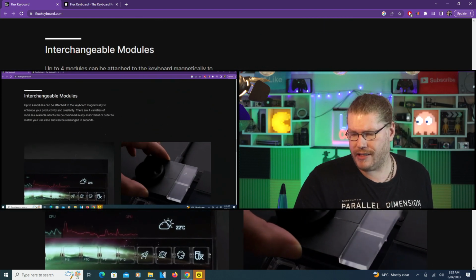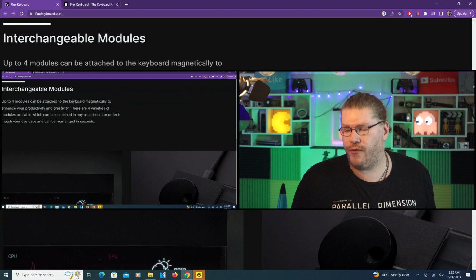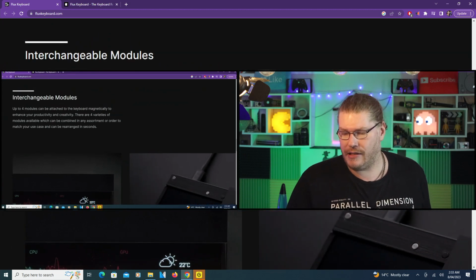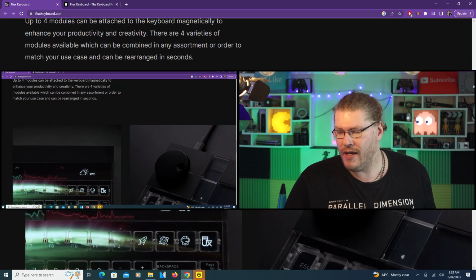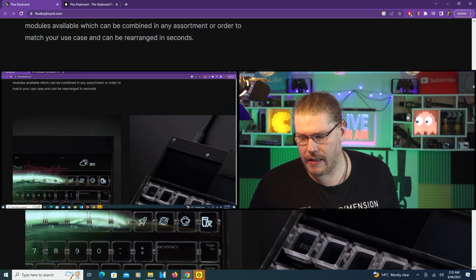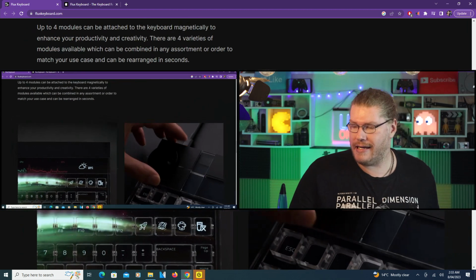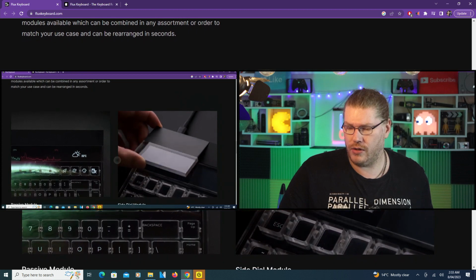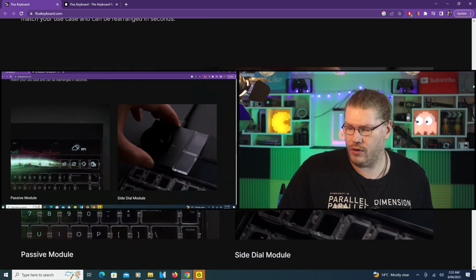Interchangeable modules. So let's have a quick little read of this. Up to 4 modules can be attached to the keyboard magnetically to enhance your productivity and creativity. Now there are 4 variants of modules available, which can be combined in any assortment or order to match your use case and can be rearranged in seconds.